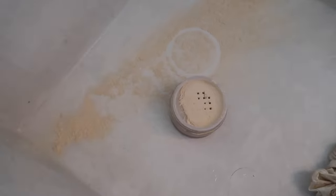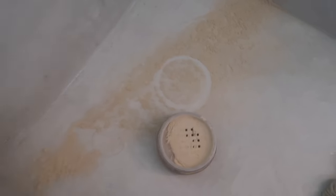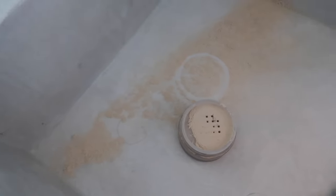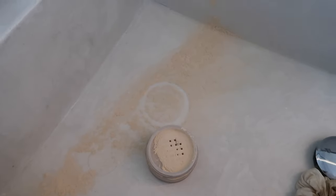Guys, look what I just bloody did. What a disaster. I spilt half my setting powder in the sink. Oh god. Oopsie. Okay, I'm all ready. Well, my makeup, obviously. Outfit, not quite yet.